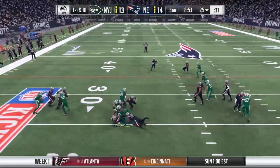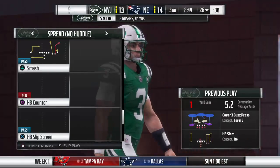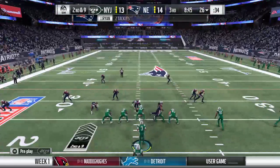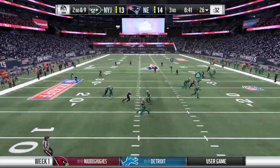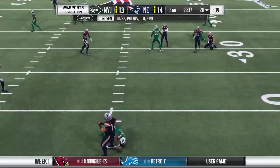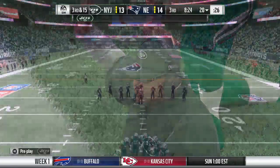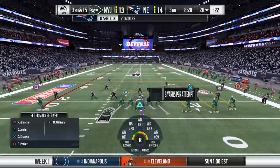Now a handoff here to his running back. And he'll get this one up to the 26. Just a yard on the first down carry, so it's 2nd and 9. He'll drop to throw. Oh, it's a screen pass. That's complete. And he got blown up on that play. Back at the 20. They call that a loss of 6 yards. And it's 3rd down now.